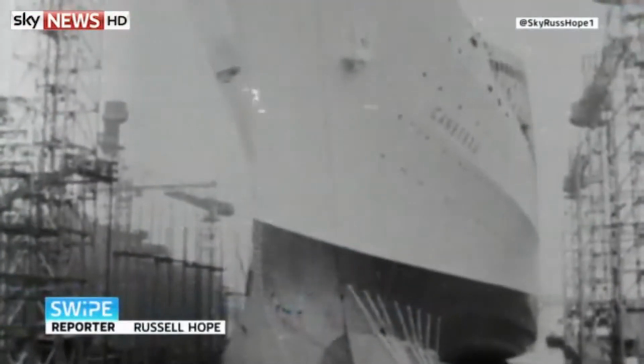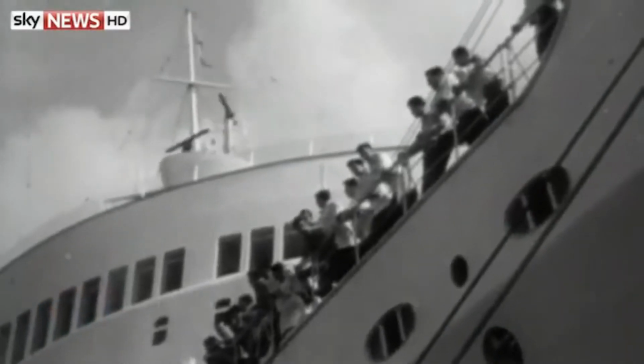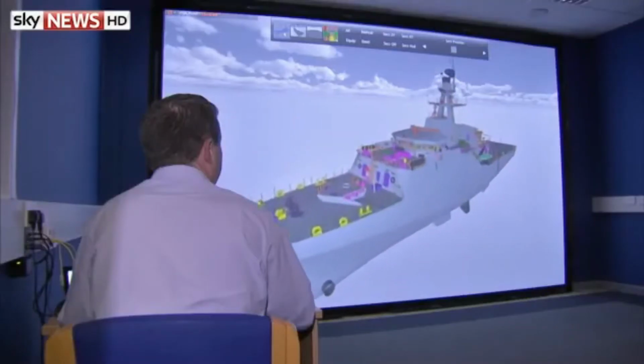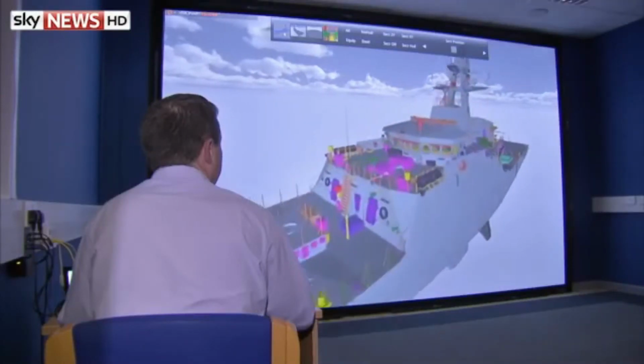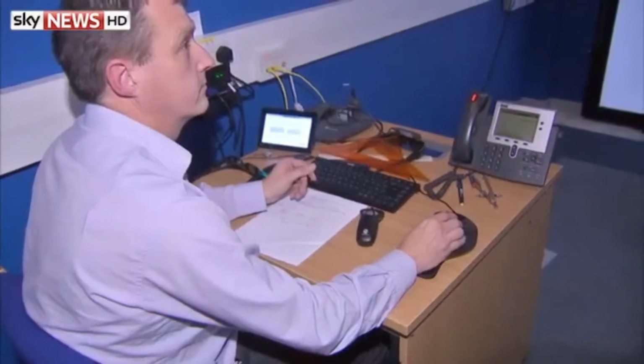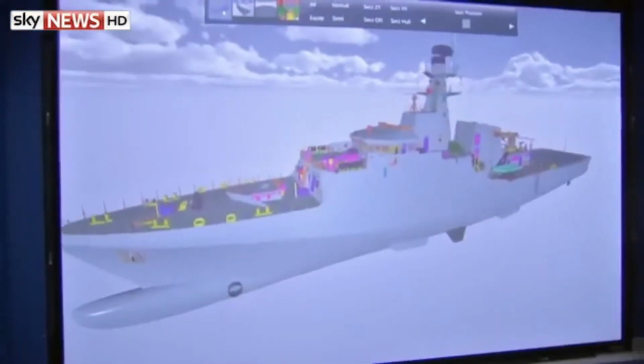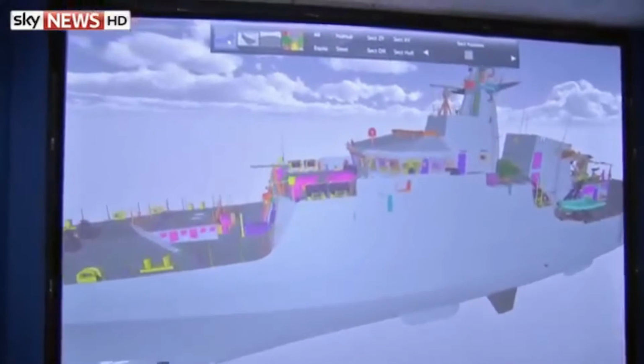Shipbuilding has come a long way since the days when the SS Canberra first put to sea. And gaming technology is now transforming how ships are designed. The latest virtual reality, familiar to fans of the likes of GTA and Assassin's Creed, is allowing BAE Systems to construct full-scale 3D prototypes of the warships they're working on, which designers and engineers can navigate in an immersive setup so real it feels like you're actually on board.